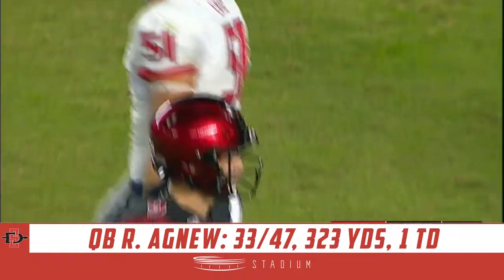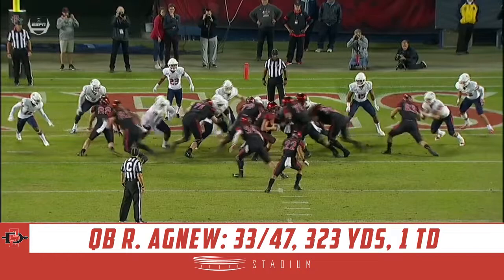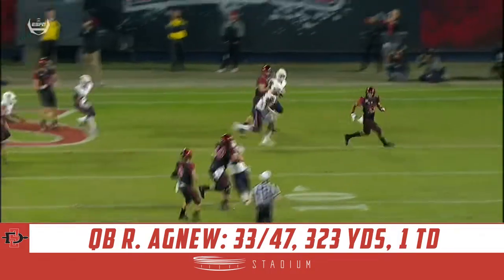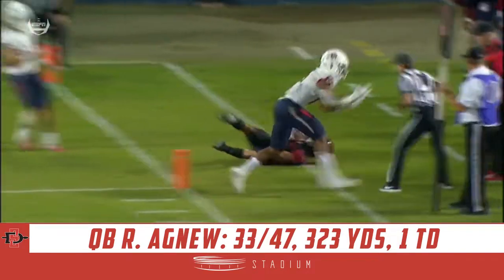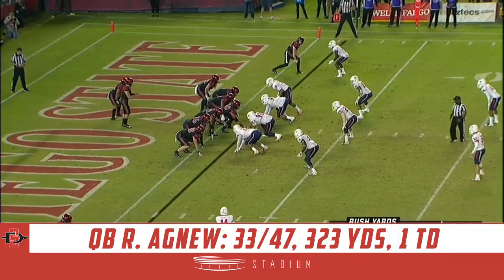They can't run it in, try something else. It's the degree of difficulty on this play, Dave, by going into the short sideline, and really, there's just not a lot of margin for error there, but Ryan Agnew, they pin San Diego State deep right now.